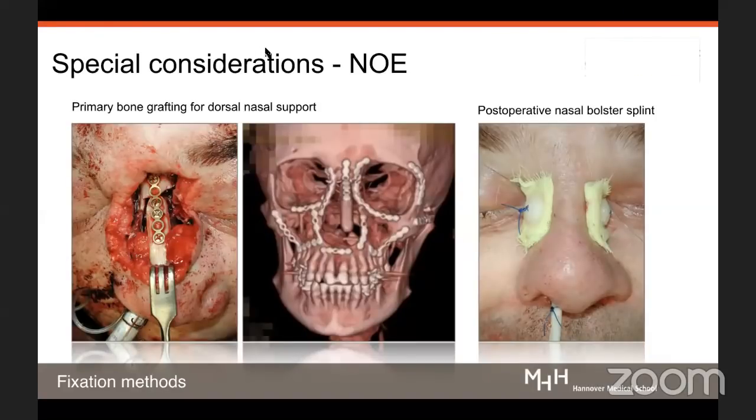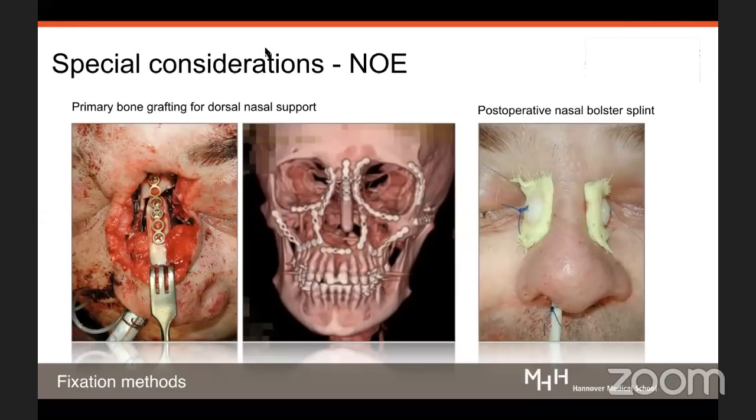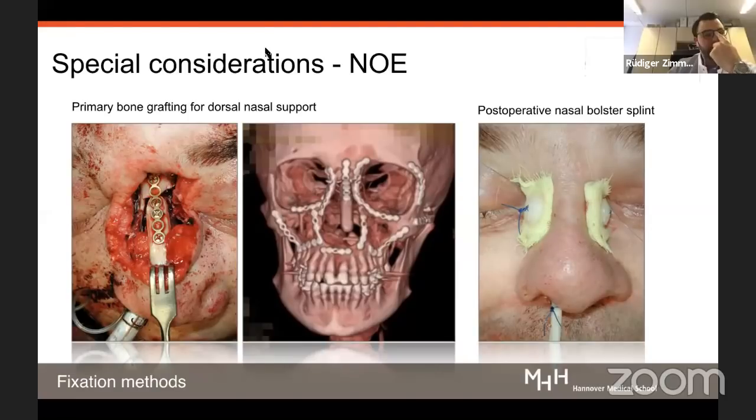So what do you do in case there is a depression or something afterwards? You mean in the nose? The nose. The depression here?